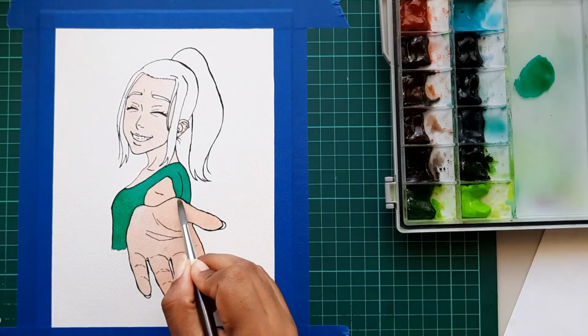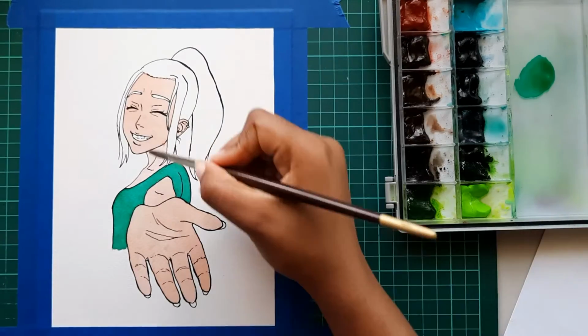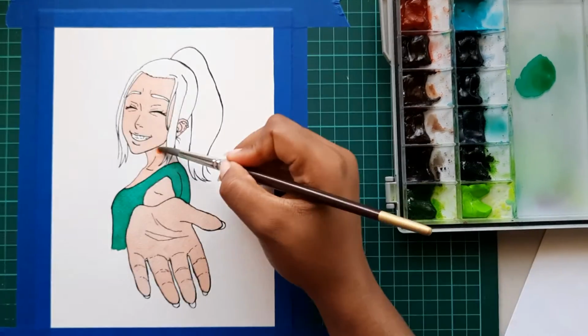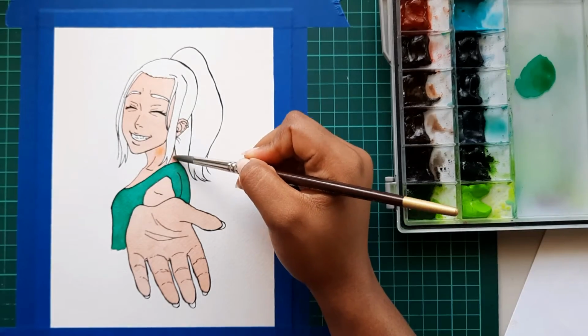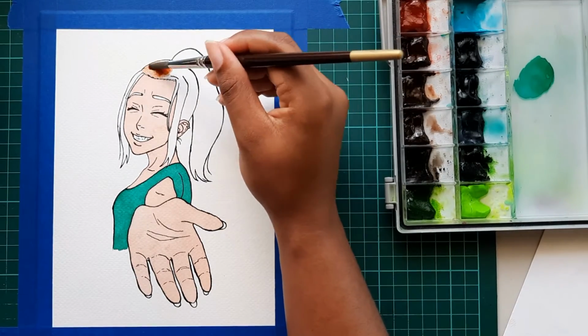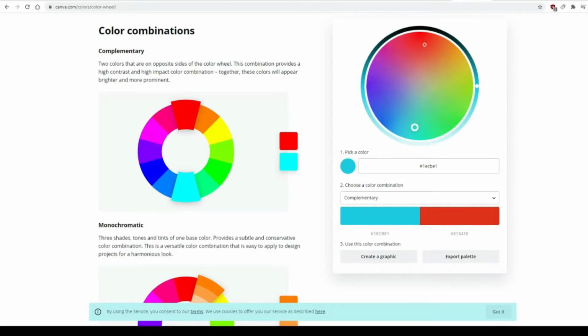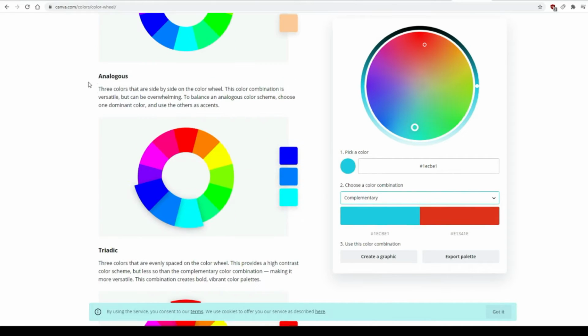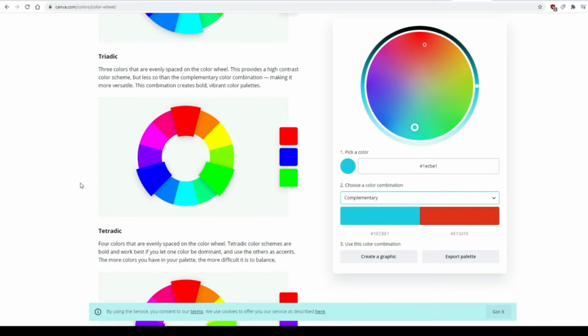Okay, so let's talk color. Everyone knows about complementary colors, right? I recently learned about the different types of complementary colors, being monochromatic, analogous, triadic, and tetradic.